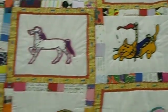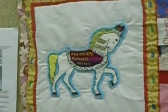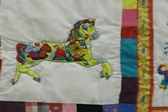Lisa drew this cat. And this is one of my spins on the Keep Calm meme on Facebook. Keep calm and create carousel horses. I have another one here. Don't panic, 1 in 88, we're taking over, get used to it, about the autism situation. Doesn't have to be such a bad thing.